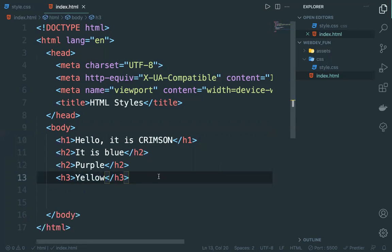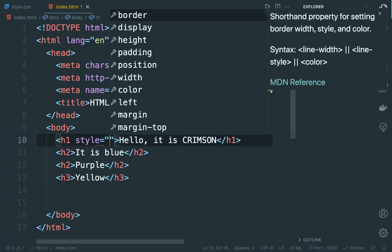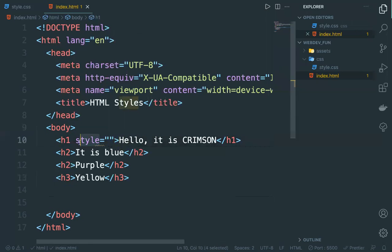All right, now the HTML style attribute is used to add styles to an element, to any element, such as color, font size, and many more. Okay, how can we do it? This is an HTML element. So what I can do is just type here style, and inside the HTML element I can style the way I want. This style is telling that I'm going to style this line. That is why it is also called inline css.